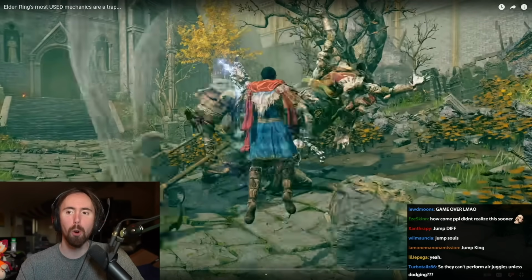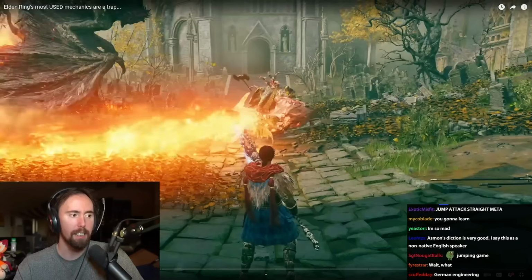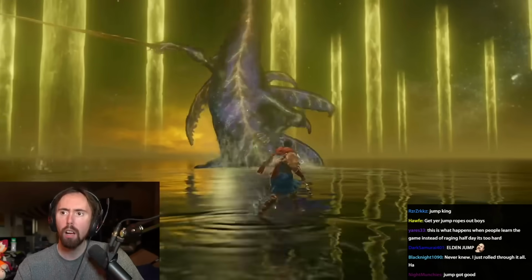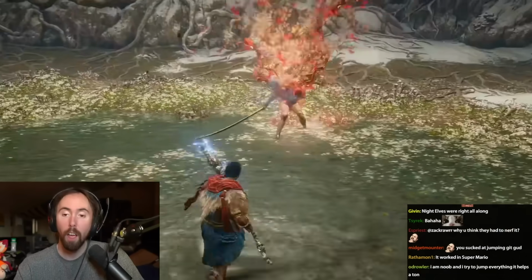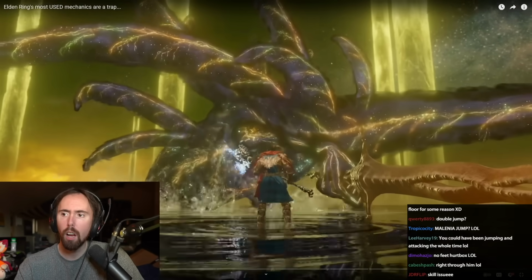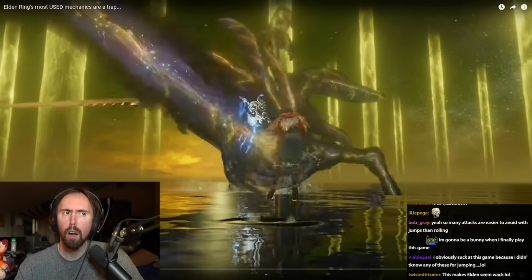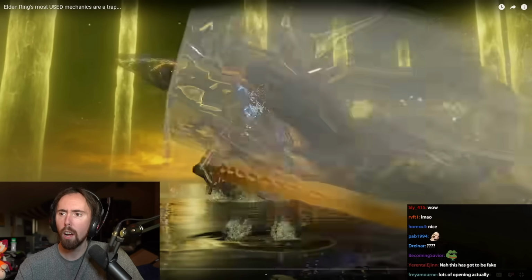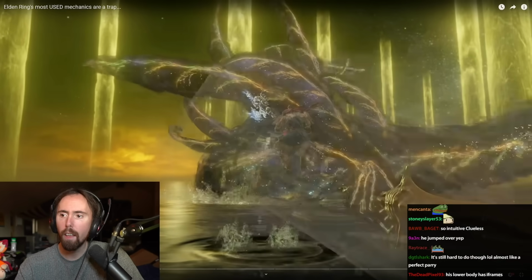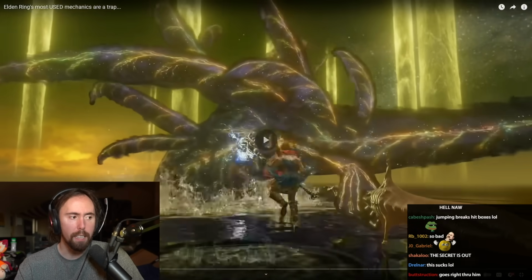So jump attacks were more meta than I ever thought. You can jump over Elden Beasts and Rykard's sword swings and even thrust attacks, although those are really hard to do.